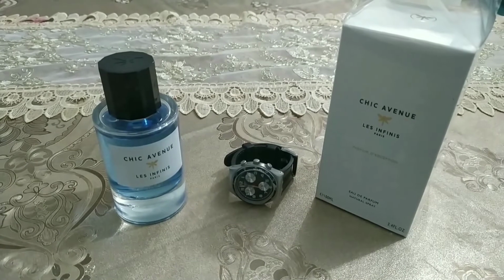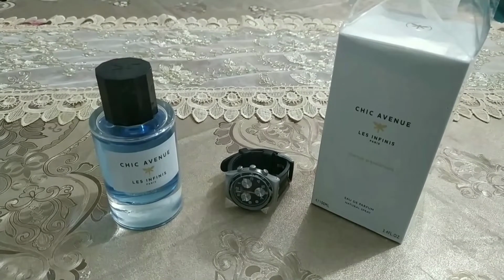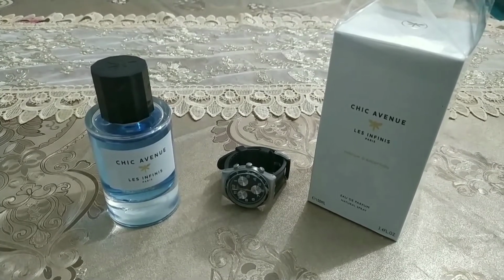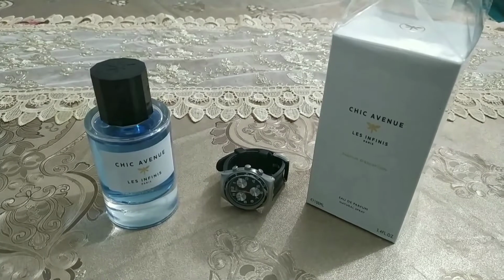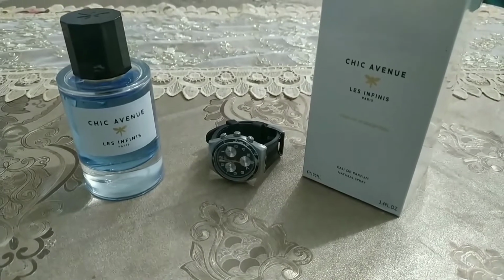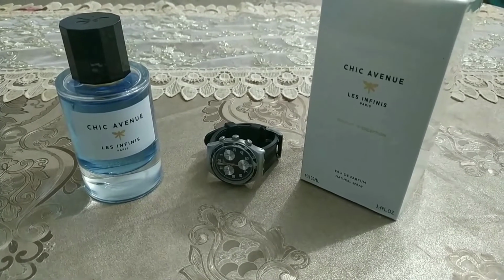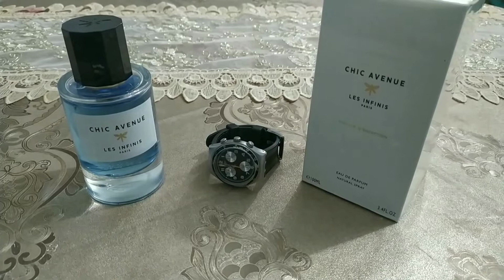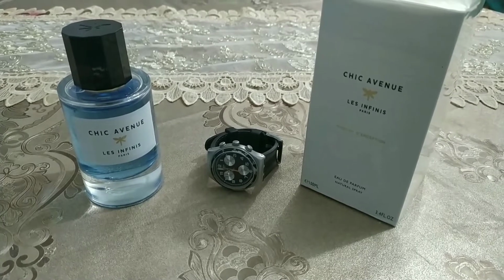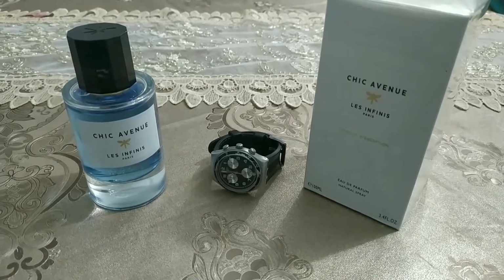Today I bring for you this beautiful fragrance called Chic Avenu. This one belongs to the line of Les Infinis of the house Geparlys, this French house that always brings us the best scents and a good alternative to expensive fragrances. I will tell you in this review about this fragrance as an alternative to an expensive niche perfume.